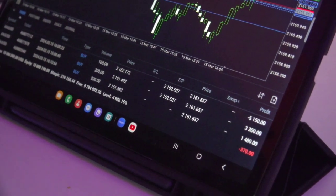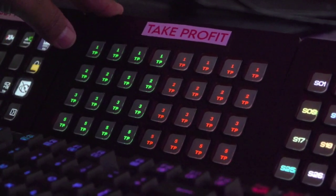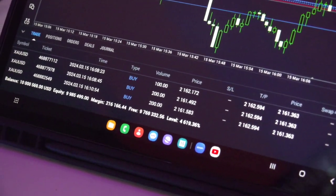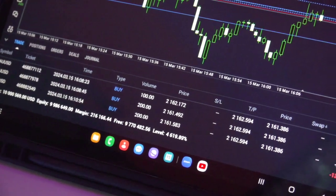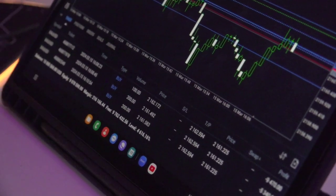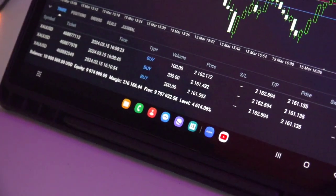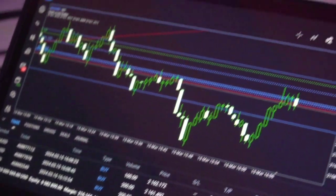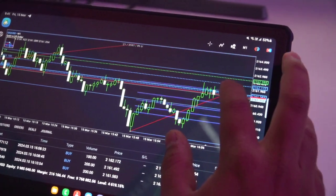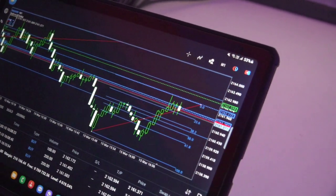So let me put the TP here again. There are only two trades with TP. I am going to put plus one, then it will add another TP here. See, we need to wait a little bit for the profit, and then press the trade again to get more profit.